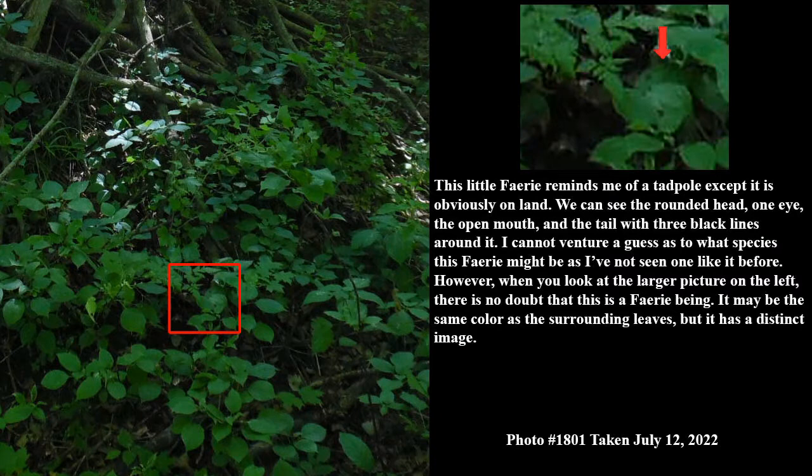I cannot venture a guess as to what species this fairy might be, as I've not seen one like it before. However, when you look at the larger picture on the left, there is no doubt that this is a fairy being. It may be the same color as the surrounding leaves, but it has a distinct image.